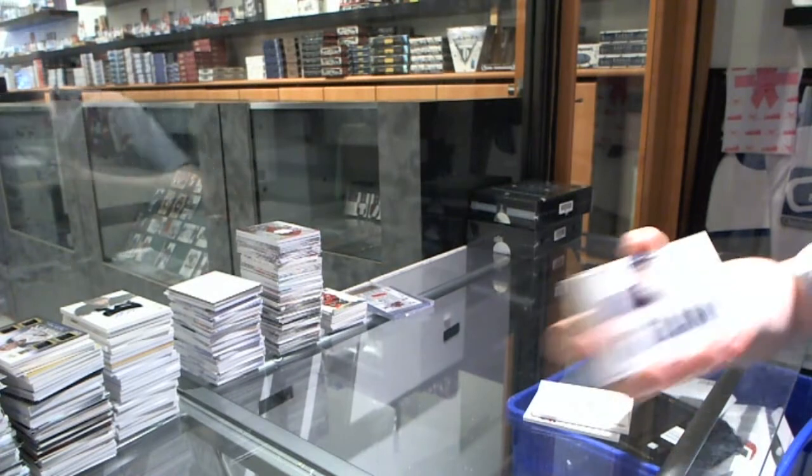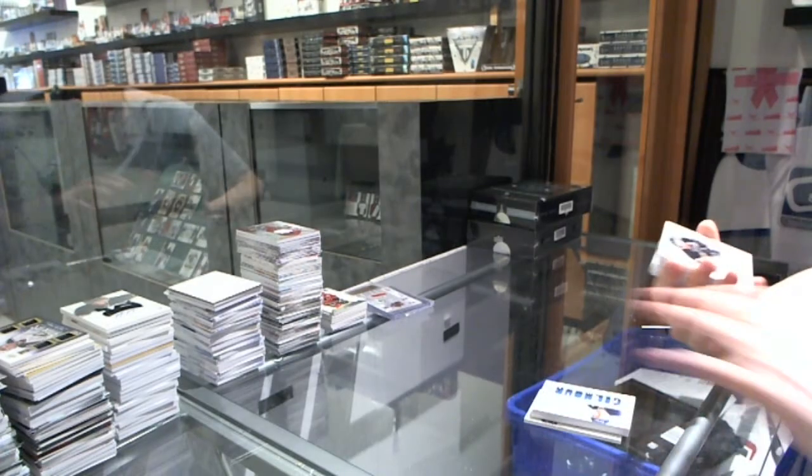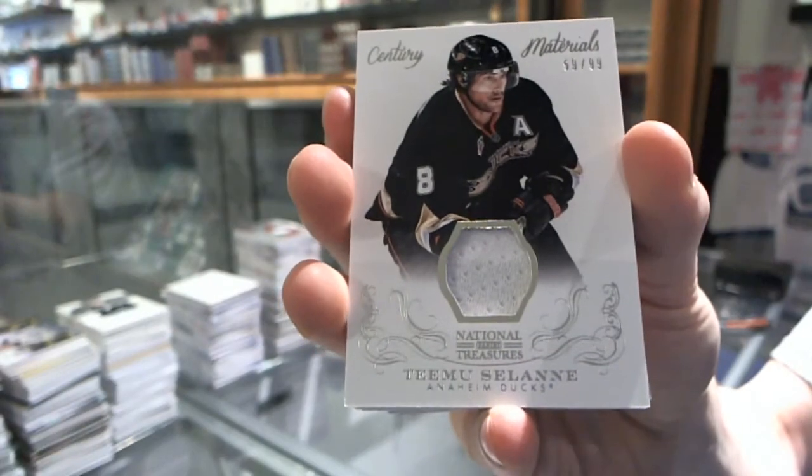We've got a timeline jersey numbered to 99 for the St. Louis Blues, Dougie Gilmore. We've got a Century Materials jersey numbered to 99 for the Anaheim Ducks, Timu Solani.